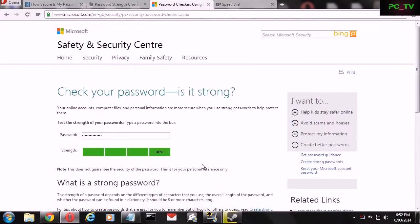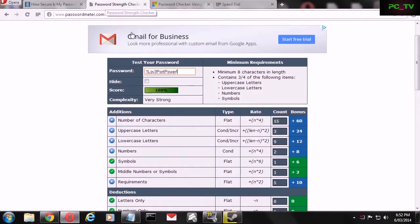Now that's something we get asked about all the time. How strong is my password? So that's just a little way you can check. It's something you can do at home, and it's very easy to do. It's 2 seconds, and you can see exactly how strong your password is. You could find any of these sites just by Googling password checker, or password strength checker, something like that.